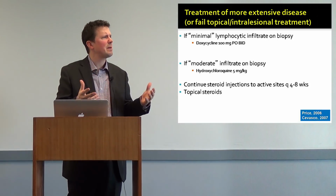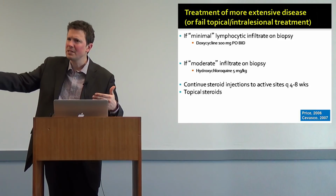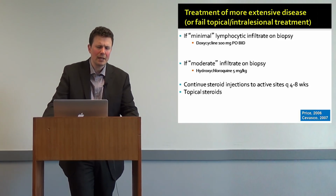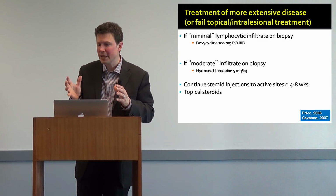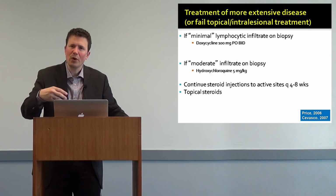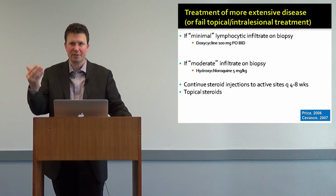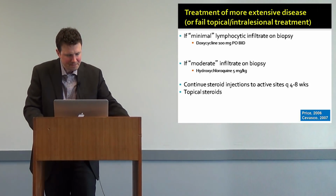You know, many of these systemic agents, when we start them, we think about using them for 6 to 9 months before we determine how well they're working. For doxycycline, I often use them for 3, 4, 5, 6 months before determining if they're working. But we need to look at what are the implications on the gastrointestinal system if a person's on doxycycline for 2 years, 3 years, 4 years. So we need to keep this in mind.